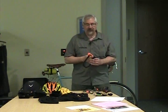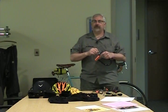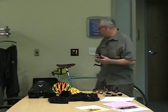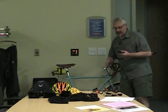Locks are a good thing to have. You'll want to stop somewhere. You'll want to pick up food. You may have to lock up your bike outside of where you work. So a good durable lock is a good thing to have. You'll want to lock the frame itself to something solid.